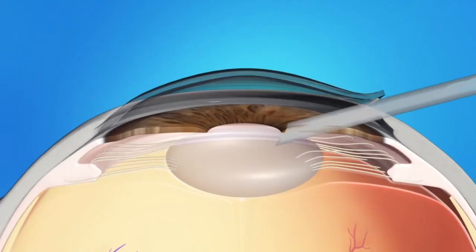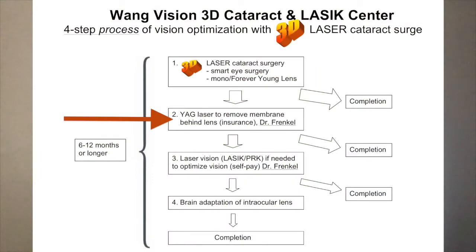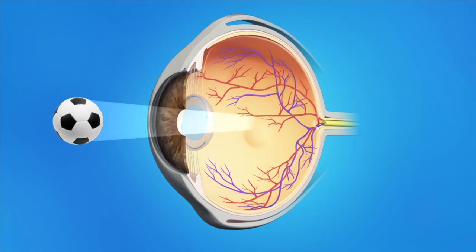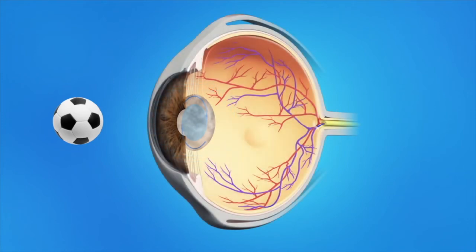Step 1 is we implant the lens. Everyone needs a lens implant. Step 2, the lens that we put in is crystal clear. Over time, it can develop a clouding or film to it. This is called PCO, or posterior capsular opacification. A minor in-office laser procedure may be necessary to clean the lens.